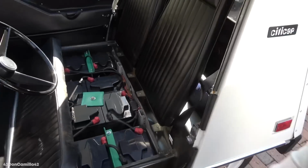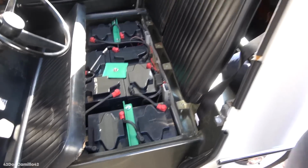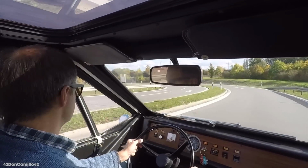Despite having a 48-volt battery on the second version onwards that would allow for a top speed of up to 38 miles or 61 kilometers per hour, they only had a range of just 40 miles or about 64 kilometers, and it would take the rest of the day to recharge.